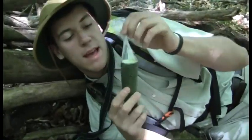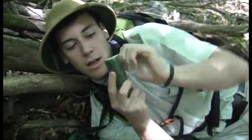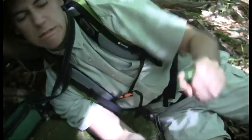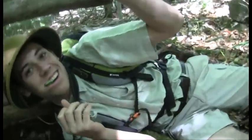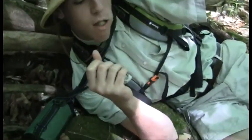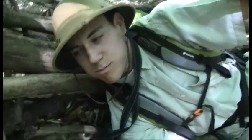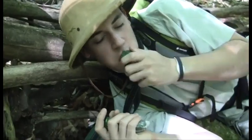This is a pure African delicacy. You're very lucky if you find this. So all you have to do is take that off, break it, and there you go. You can eat it. I don't say this often, but it's absolutely disgusting.